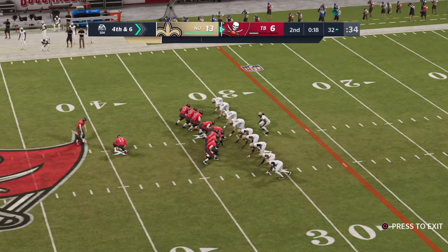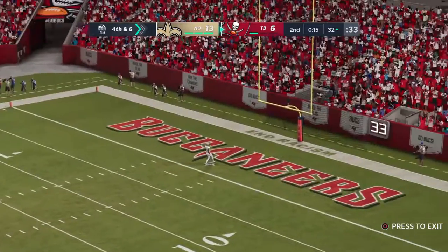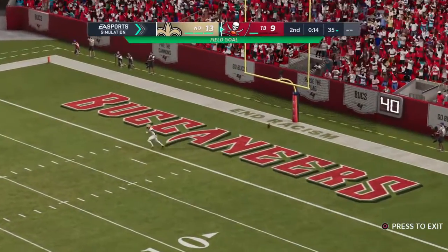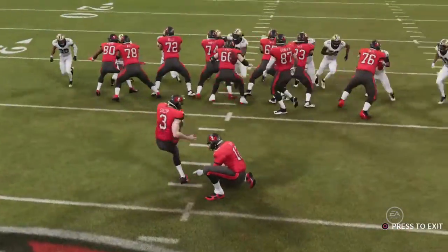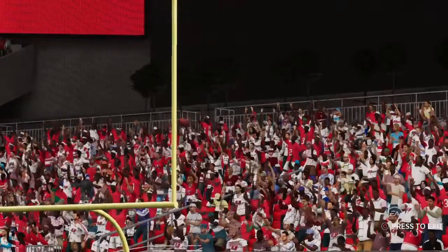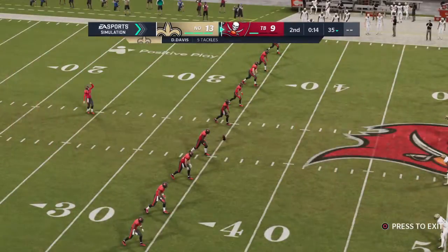From a defensive perspective, they had exactly what you want anytime they want to throw the football. There was pressure on the quarterback. They were getting after him, and they tightened down on the receivers and forced the incompletion. Makes the score Saints 13, Buccaneers 9. So that one is his third of the game.